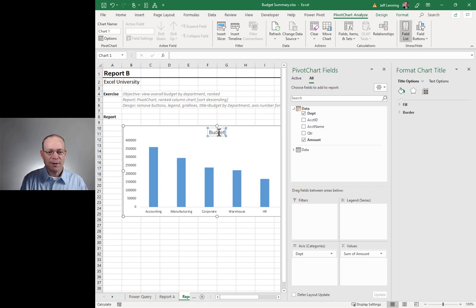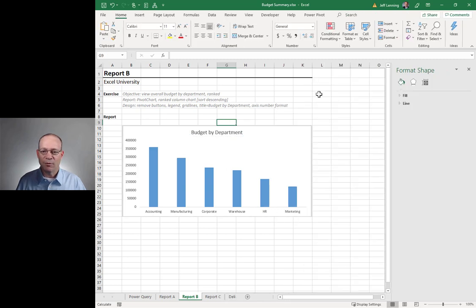I'll call this budget by department, and off we go. So that's a basic idea. Okay. Now let's go to our third objective.